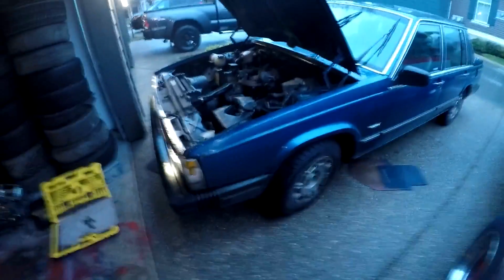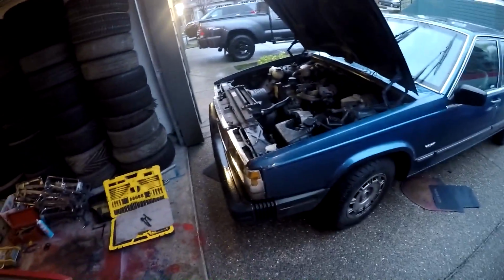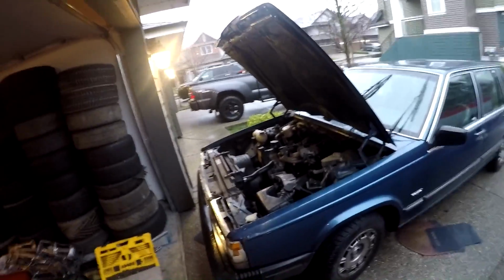Every so often this really bad shaking, wobbling in the front end will start to come about, and then it'll disappear randomly, come back. So I haven't really looked into that. There's actually no rust on this car. I was looking under the underbody, and other than a tiny little spot on the body here, which is nothing, there's actually no floor rot or anything.